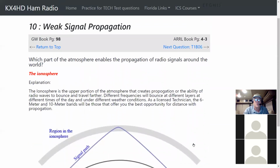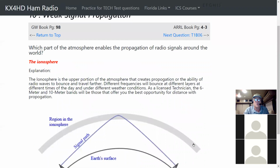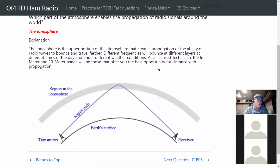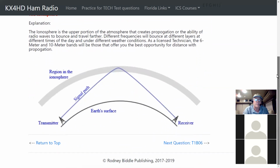Okay. So ionosphere is a word that you'll be hearing a lot of. This is saying different frequencies will bounce at different layers at different times of the day and under different weather conditions. So generally your HF bounces, but the different frequencies bounce differently. So just because you're getting good bounce on one frequency at one time of the day doesn't mean you'll get good bounce with something else.